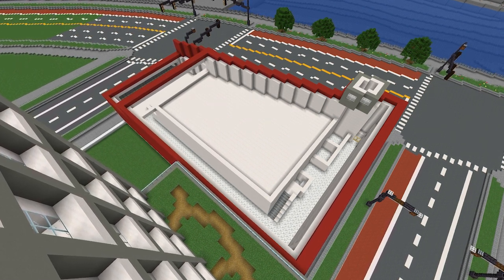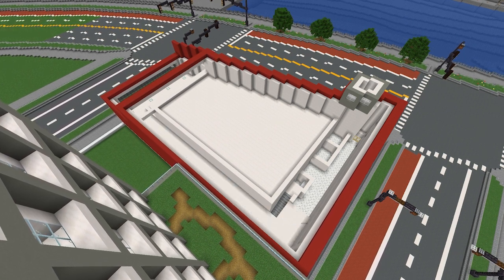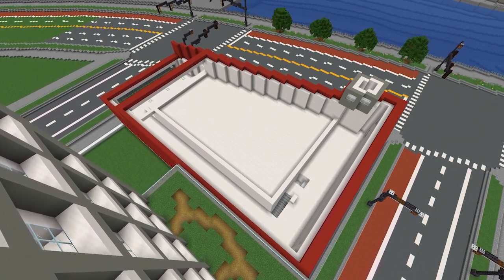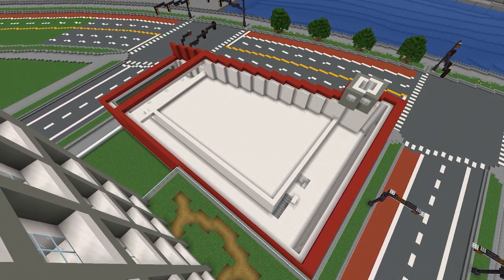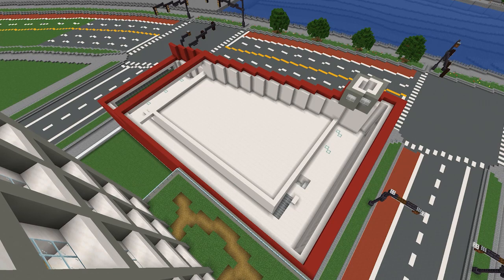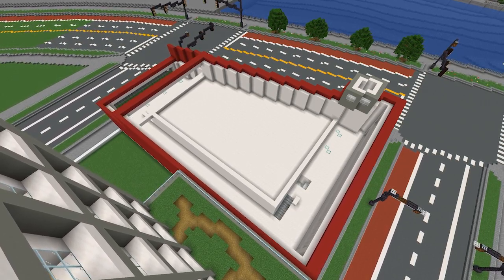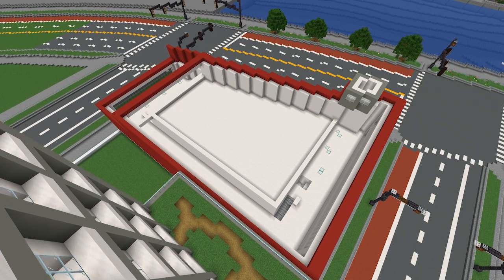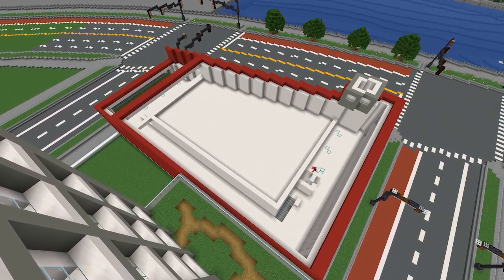Well, I didn't really want to work on it, but I knew I needed to get it done because it was just incomplete. I really want to get some more buildings in, but I need to finish some of these other buildings first, because it would make me feel much better inside to know that, oh yeah, that's done. You don't have to worry about it anymore.